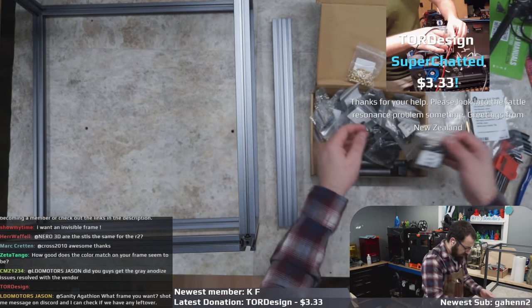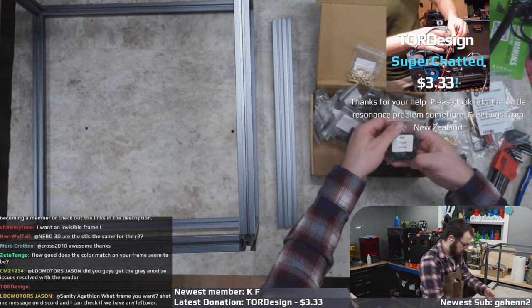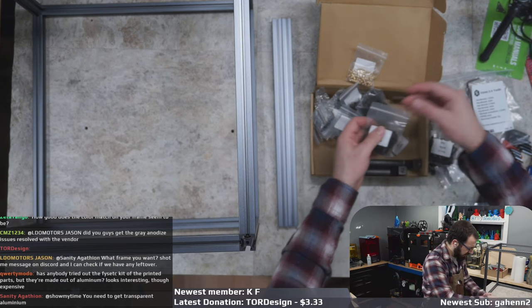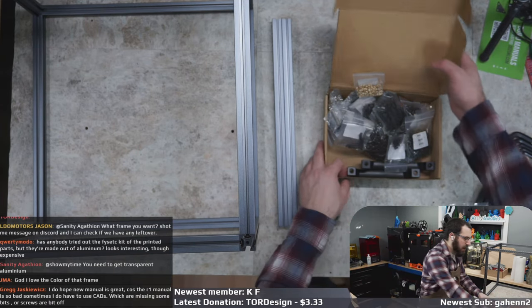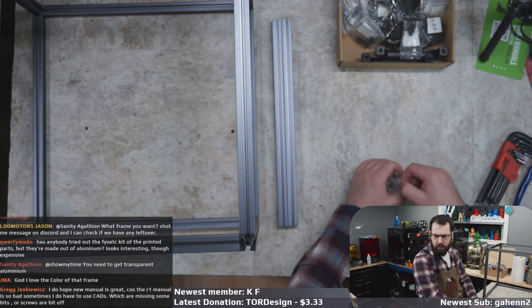M5 10, M5 30, M3 30, M5 16. Nope, I need M5 10. The only downside is everything being in baggies is kind of a little annoying to dig through, but it is what it is.